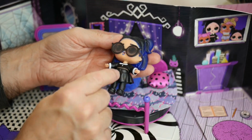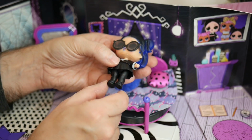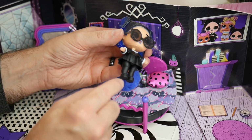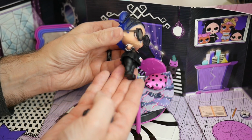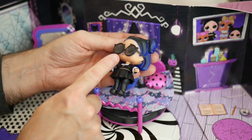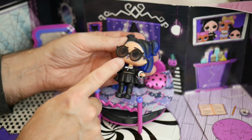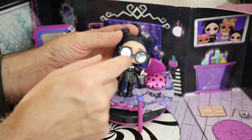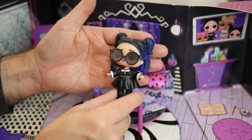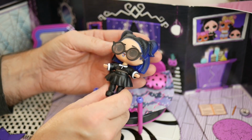So here it is. She's got a skirt, which is this bit here, which is a separate piece to this, which is the top. She does come with painted on tights or leggings. And then she's got these little shoes. It's a shame they're black because they blend in with everything, so you can't really see them. She's also got these glasses on, which I think are meant to be sunglasses. Why she would need sunglasses, I don't know, because the room is really gloomy and dark, but you know, I guess that's just the way it is. They clip on behind her ear. There's a little hole behind there, which these just clip into. If you can't see, her hair is a blue and black ombre, which I do really like.